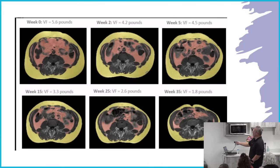All right. So this is a guy, you can see all the pink he had in there. The yellow is the love handles on the bottom, and the pink's in the middle. Look at this, he lost all the pink first before he started getting the love handles, right? This is 35 weeks apart.